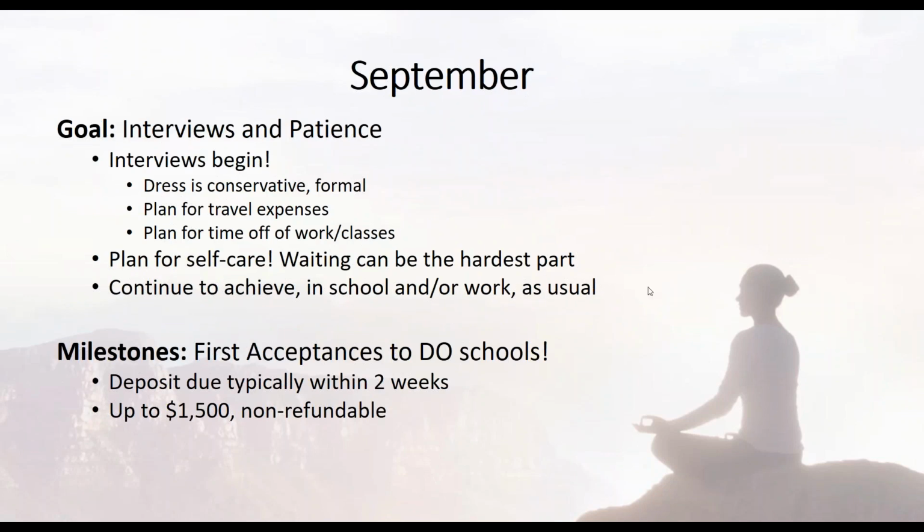September. The goal for September is to go on your interviews and practice patience. When interviews begin, and September interview invitations will come more than they had in August, keep in mind that dress is conservative and formal, so suits.